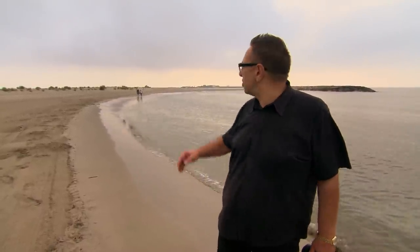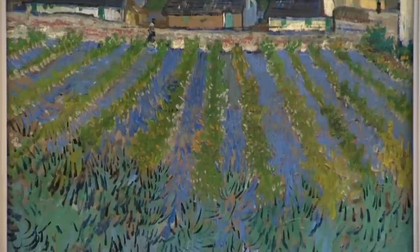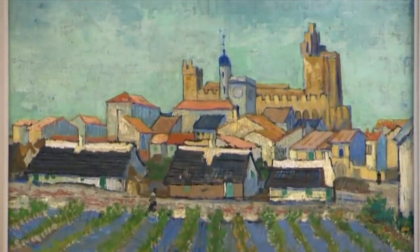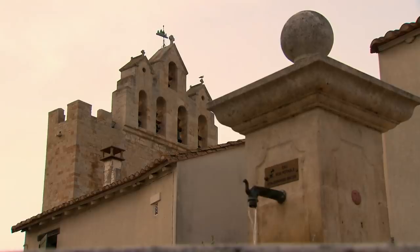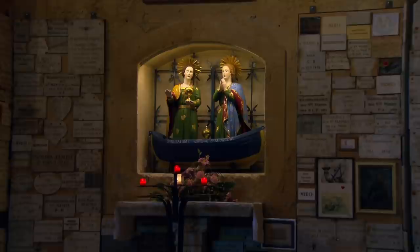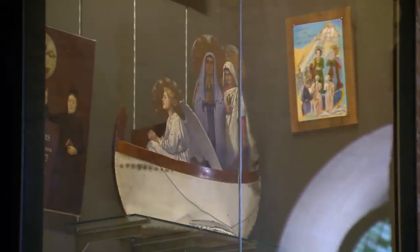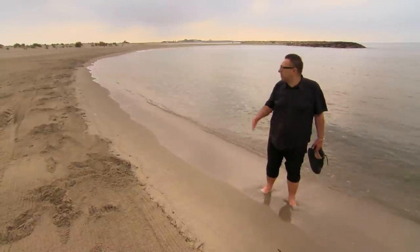So what's all this got to do with Van Gogh? Well, everything, actually, because just a few miles from Arles on the Mediterranean coast lies that little town over there, Les Saintes-Maries-de-la-Mer, the Saint Marys of the Sea. According to legend, it was here that Mary Magdalene and her companions arrived by sea in France. It happened on this very beach.